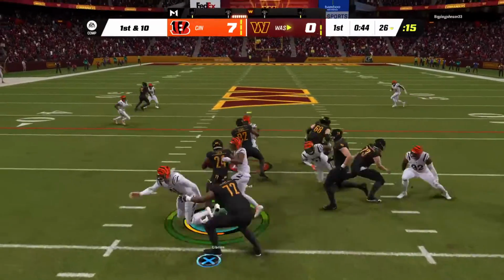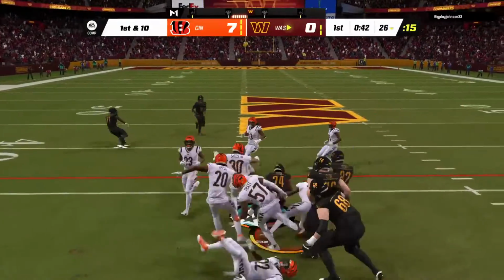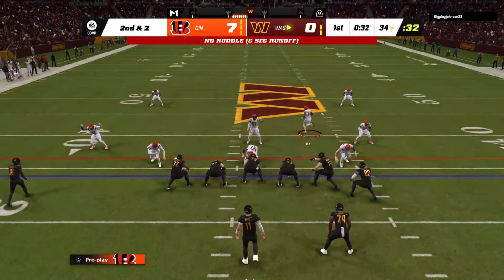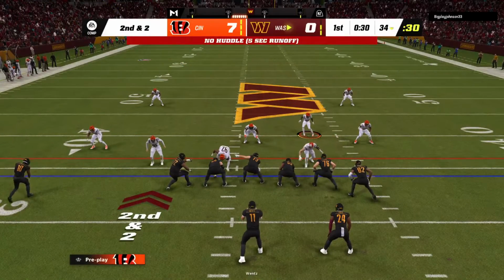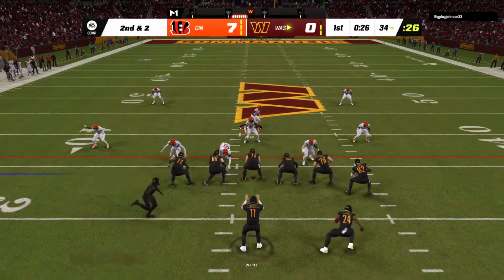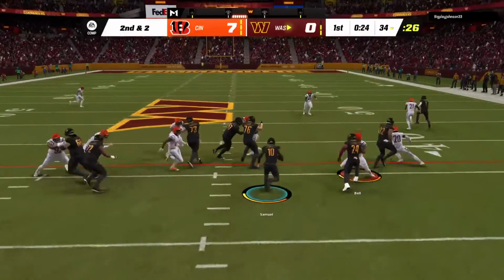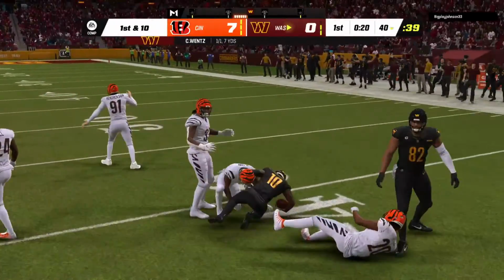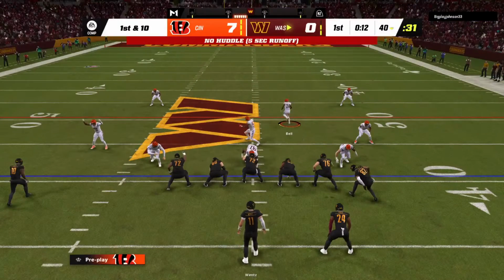They'll start on the ground with Gibson. And the result here, a pickup of 8. Leaves him with 2 to go on 2nd down. 8 yards the tally on that first down run. Here's 2nd and 2. Wentz going to bat this forward on the jet sweep. 7 yards there and a first down.